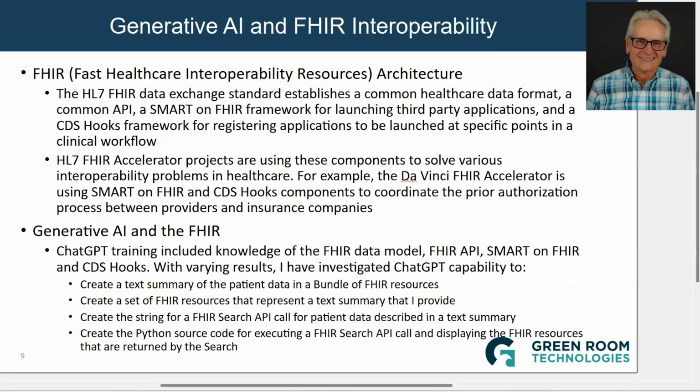Those of you who've had my webinars before about FHIR interoperability, I won't go into any more detail on that, other than FHIR. I think of FHIR as an architecture that not only has a common data healthcare format, but also a common API, and actually a SMART on FHIR framework for launching third-party applications out of an EHR, and a framework for registering applications. So it's a way of expanding the reach or the type of capabilities an EHR has using this standard FHIR.